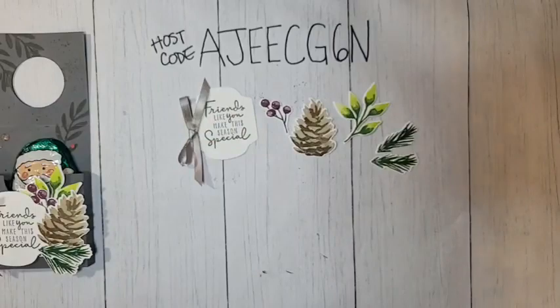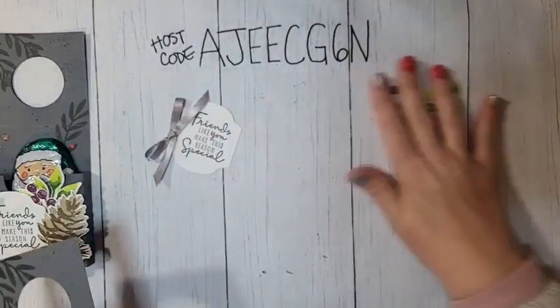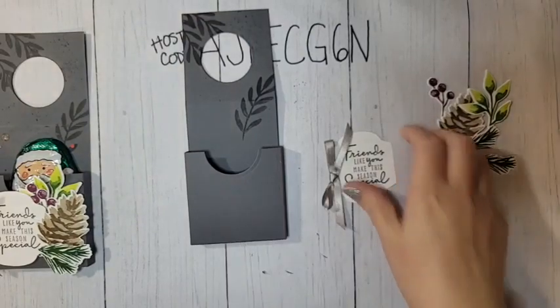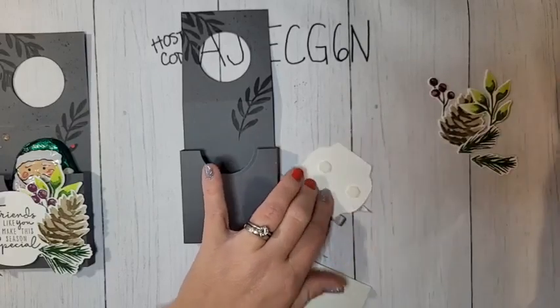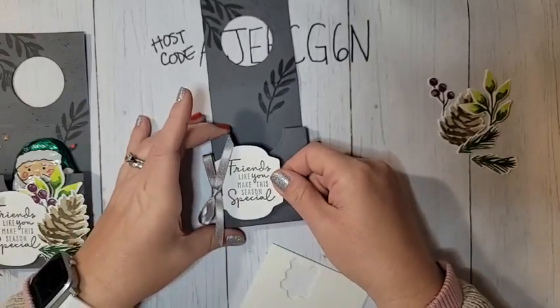All right, now we're ready to assemble. I got to pick up my piece off the floor though. I threw it on the floor with my sweater sleeve. I need to grab some dimensionals. Of course, I didn't grab those. All right, the label's going to go on first. I'm going to put a couple dimensionals on the label, and I'm going to stick that off to the side over here.